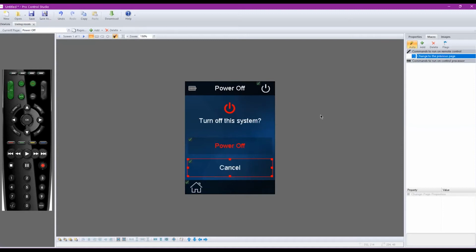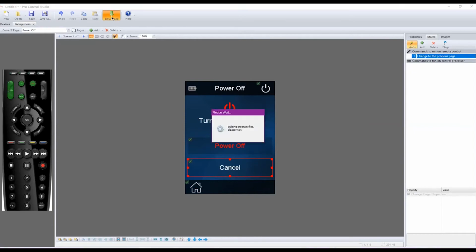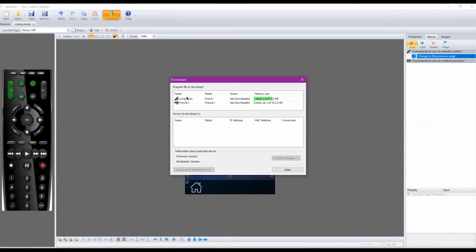Vincent's going to show you some of that. But once we're done with all this modifying that we need to do, if any, all we have to do at this point is hit our download button here, let it build our program file, and then we'll have both our remote and our processor that we'll be able to update by putting our USB port on there and then selecting this that's on the network.